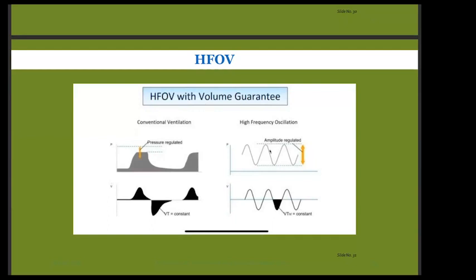In this concept, in the beginning when you ventilate the baby, he would require, let's say, an amplitude of 40. Then when the baby improves, his compliance improves, his lungs improve, with the same tidal volume you find the amplitude or delta P goes down by itself. So this is the concept. In conventional volume guarantee, the measured PIP gets lower according to the improvement in the lungs. In high frequency with volume guarantee, the amplitude goes down by itself to maintain the tidal volume you are setting or guaranteeing.